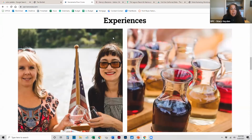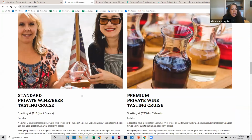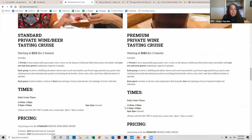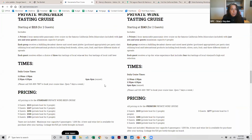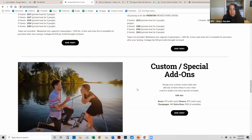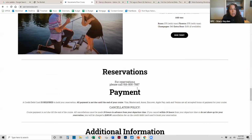Experiences, right? You're going to experience something when you're out here. They have all of the details of their trips. They have the prices, they have the dates and times. Everything's here. You can book easily, quickly. You know what's going on. You can find the information.